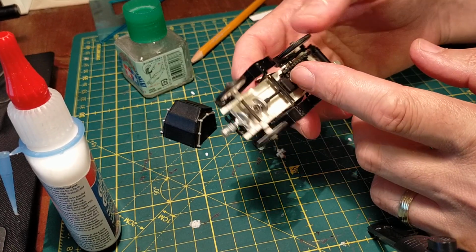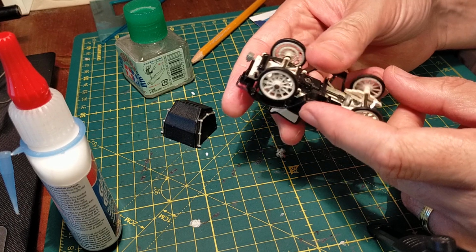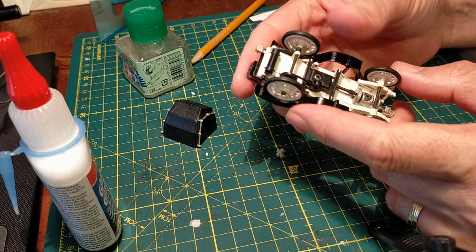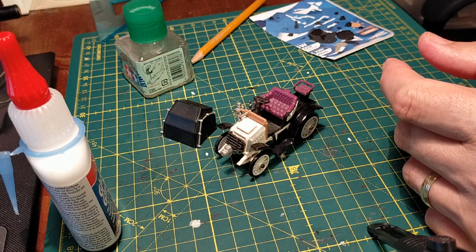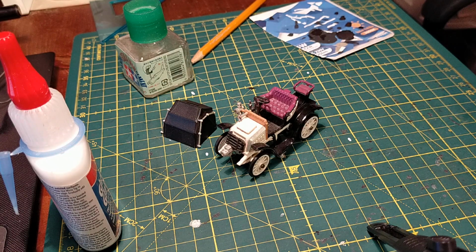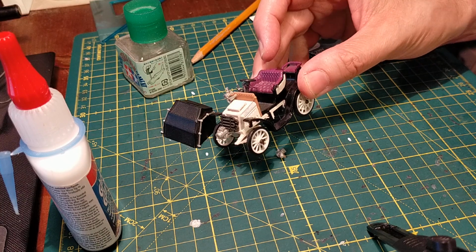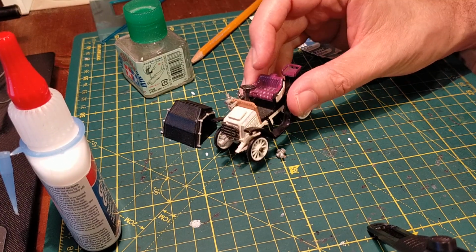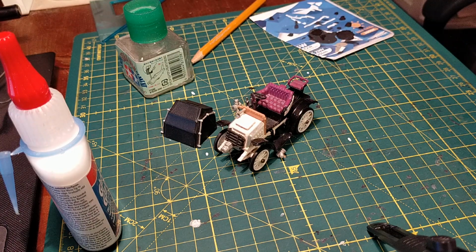So it's a Fiat 8 cavalli, 8 HP, dating back to 1901. And I'll just give a little potted history. I've got the Italian Wikipedia page open in front of me. So the Fiat 8 horsepower was in production between 1901 and 1902. It was the last Fiat designed by the engineer Aristide Faccioli. You can look everything up on Wikipedia.